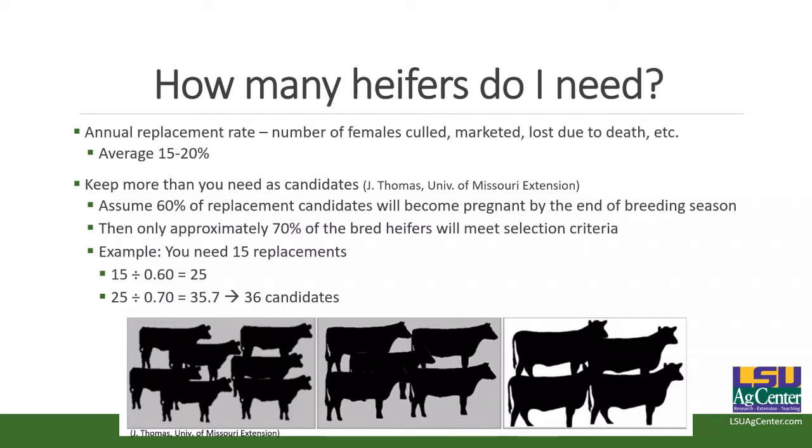As we think about how many heifers, we know that we need to keep extras, because they're not all going to get bred. I have a statistic here that about 60% of our replacement heifers will actually become pregnant by the end of their first breeding season. Of those 60%, we can estimate about 70% will meet selection criteria. These numbers are coming out of the University of Missouri, but they hold true throughout the nation: they're not all going to be perfect, they're not all going to be great, and they're not all going to get bred.